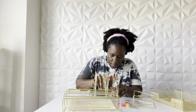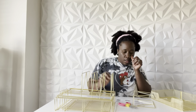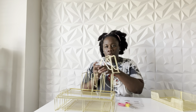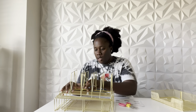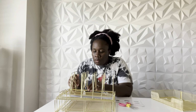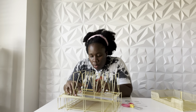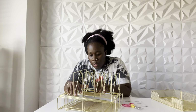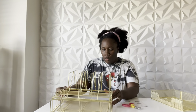Push it in. Okay. This is really nice and neat. So what I'm gonna be using this for is my build organizations and stuff that has to do with my hair stuff, and any YouTube collaboration notes and stuff, so that I know what goes first and what I need to get done.